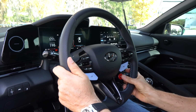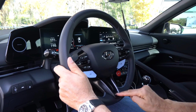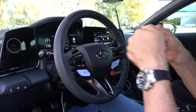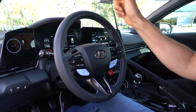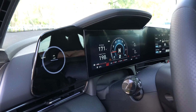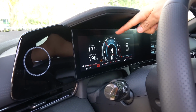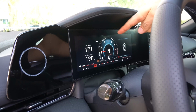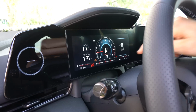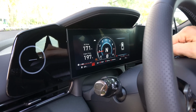You got your automatic rev match downshift that you could turn on and off very easily. The N logos, you could go into your N mode very easily. It is manual tilting and telescoping steering wheel. And then you got that digital gauge display. In N mode, you could see just all the awesome information. And I love how the tach, right around the perimeter of the tach, that's gonna be your rev lights. And it gives you all that great information and lets you know how you have everything set up in the custom mode setting, which is a nice touch.